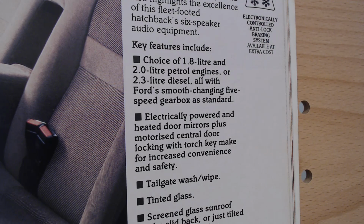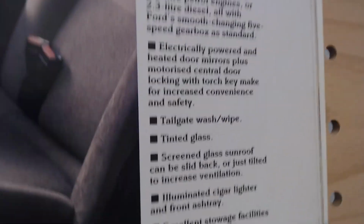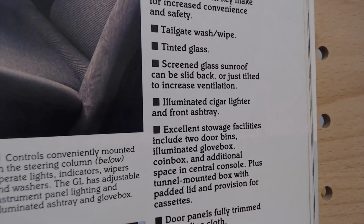We get electric powered and heated door mirrors plus motorised central door locking with torch key, make for increased convenience and safety. We get tailgate wash wipe, tinted glass, screen glass sunroof, illuminated cigar lighter and front ashtray. Excellent storage facilities include 2 door bins, illuminated glove box, coin box and additional space in central console, plus tunnel mounted box with padded lid and provision for cassettes.